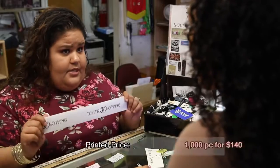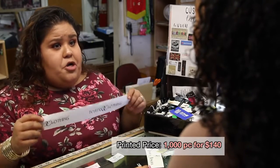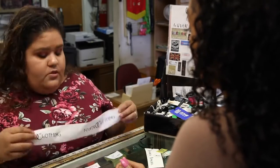For printed, it's 1,000 pieces for $140. On this one, we don't give physical samples, only on the woven. And it takes about 2 weeks to get it made.